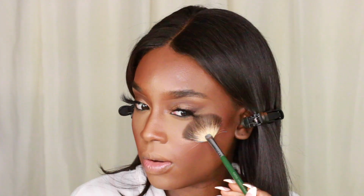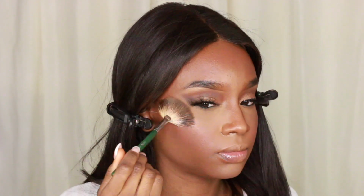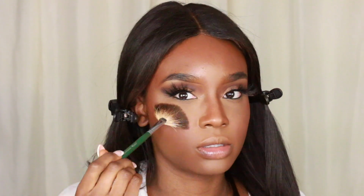So I'm just going to apply a little bit of this to my cheekbones, just so that we're glowing a little bit more. And I love how it attaches to the liquid highlighter I put down. It just looks so nice. Sometimes I just put this all over my face. Down the bridge of my nose, my chin, and my cupid's bow. And I also put my highlight up here.